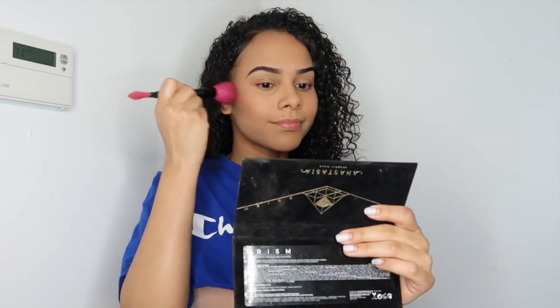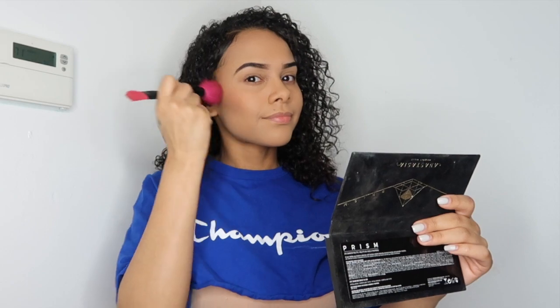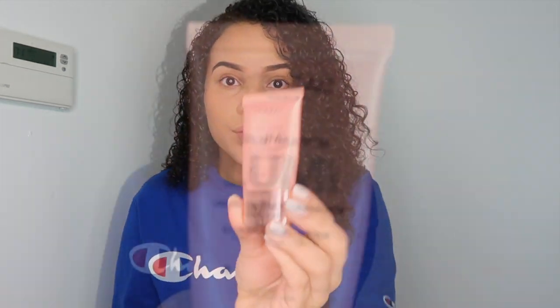Every time I dab to get some more product, I literally just dust it off. That way I don't have as much product on the brush, so it doesn't look too cakey or too crazy. I learned this technique as well when I'm putting on blush. I smile, and then it literally targets your cheekbones. That way you know exactly where you're putting the blush. Yeah, this blush is bomb. It's perfect.